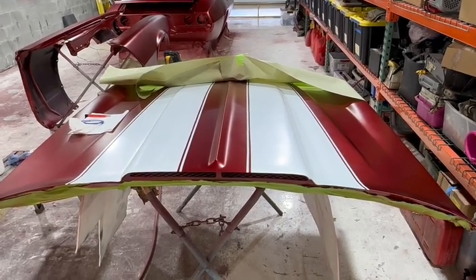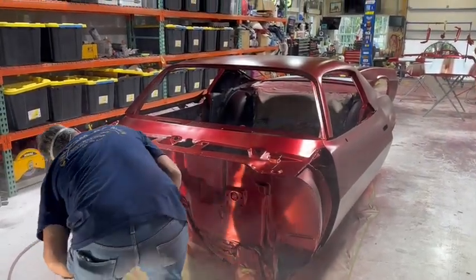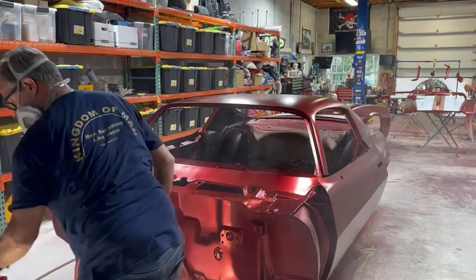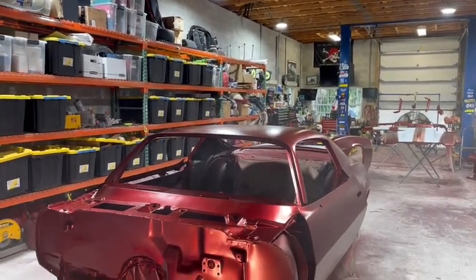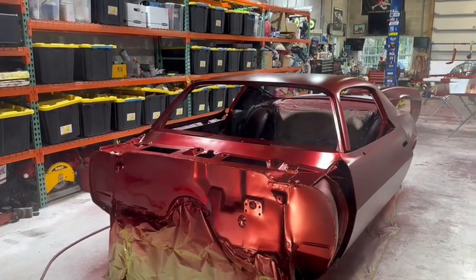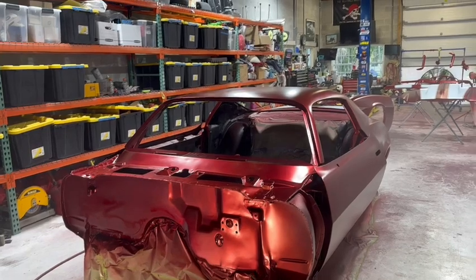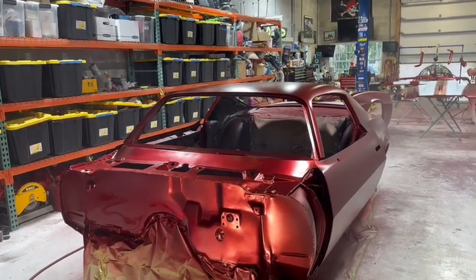This is when the car gets entombed. This is the point of no return. Let's see how that lays out. It looks a little beauty.